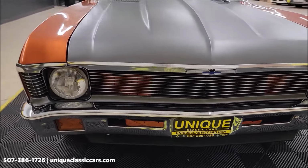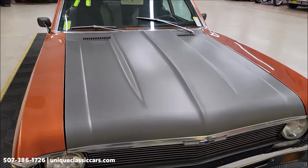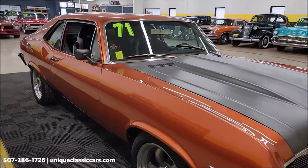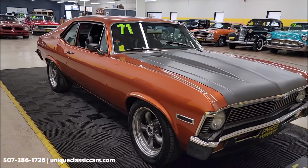As you can see, kind of two-tone with the hood. This is an interesting combo. It actually looks pretty good. It's kind of a flat bronze, I guess, if you will. And the paint on it is a House of Kolor candy blend. It's called Catch Me Copper, and of course, spelled with K's as the first letter.